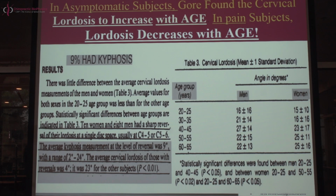Okay? Furthermore, the Gore data, when you actually pull up the information from the paper, and this is right out of the results section, this is table 3, and you can see what I'm about to explain to you. In their asymptomatic population, 1986 Spine, Gore, they found that the cervical curve increases as a subject aged, which is quite interesting. The older the population was, the deeper the cervical lordosis was. Now, this may indicate that a deep cervical lordosis protects from symptoms as you get older.